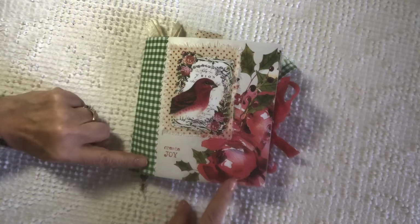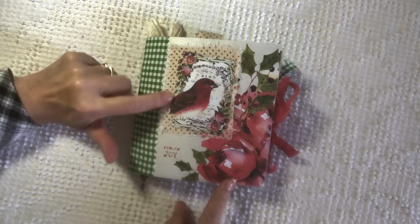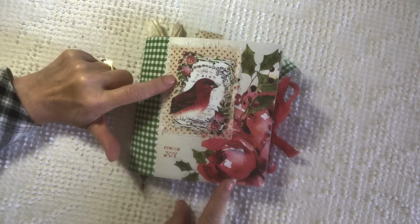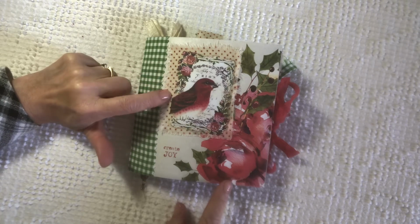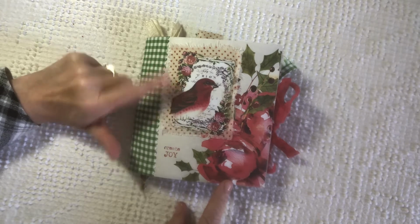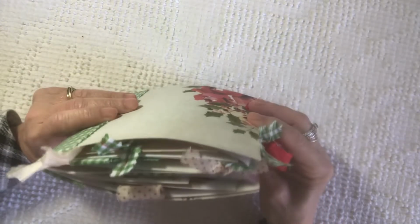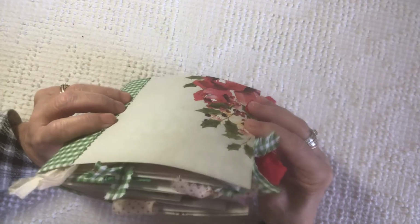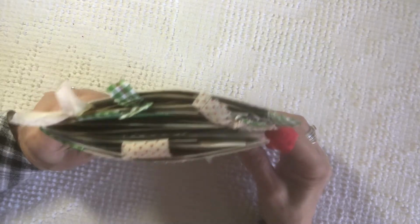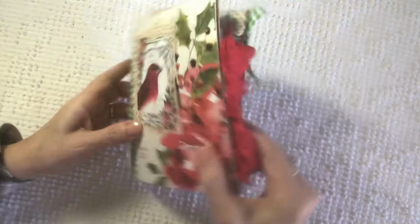I covered the spine with some of my favorite green gingham. I used some of my coveted dotted Swiss fabric from the 50s. I have just a little piece, and I use little bits here and there throughout this journal. It has one signature with a total of 30 pages, and then the front and back cover. So just enough to get you through the month of December.